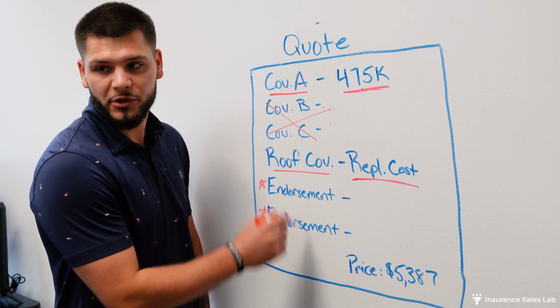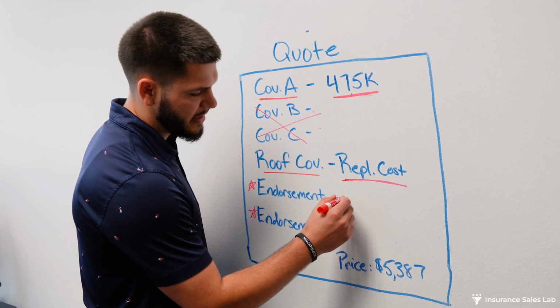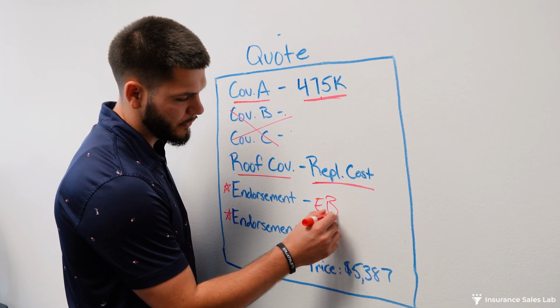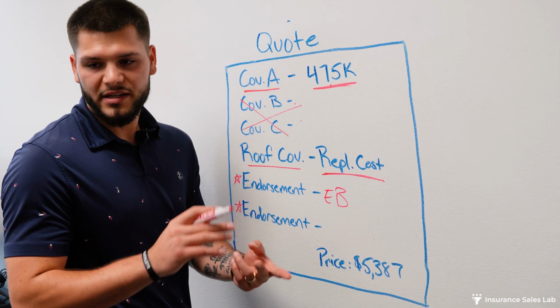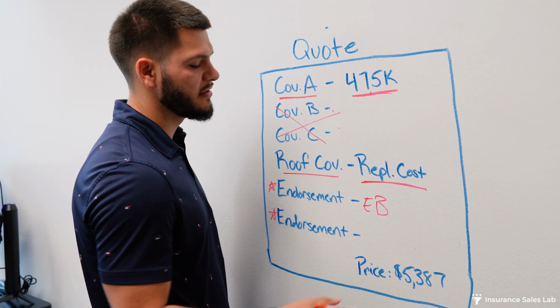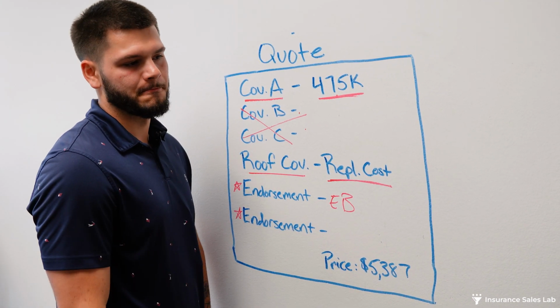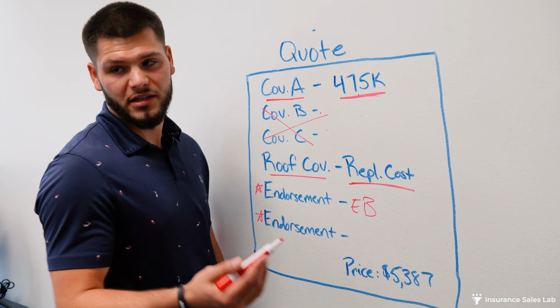You're going to have a couple of endorsements down here. We want to touch on these. It doesn't matter what they are. Let's say it's equipment breakdown, right? Whether it's equipment breakdown, service line, water backup, sump and overflow, whatever the case is, you want to touch on it. So you say, right below the roof coverage, what do you see there? Oh, I see equipment breakdown.